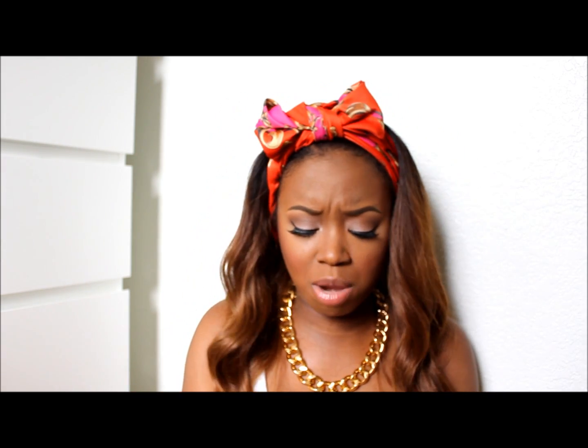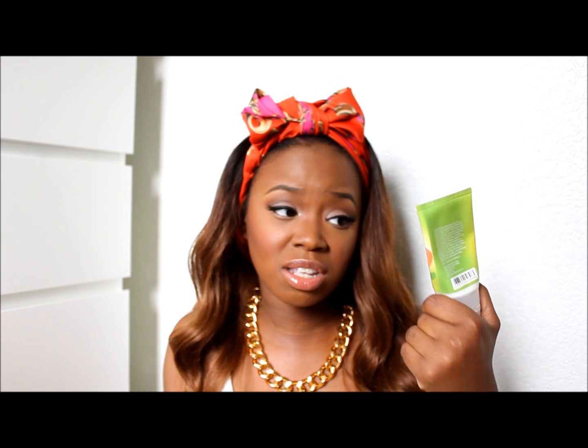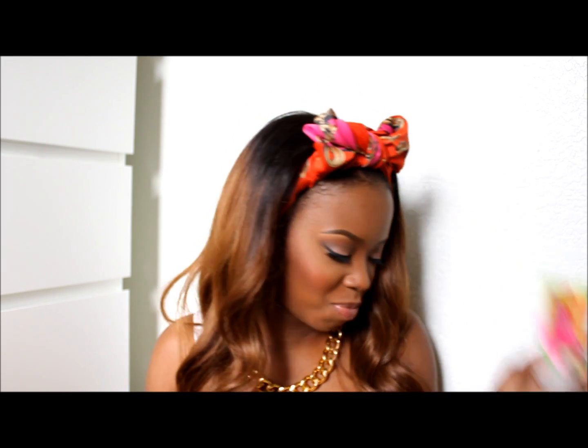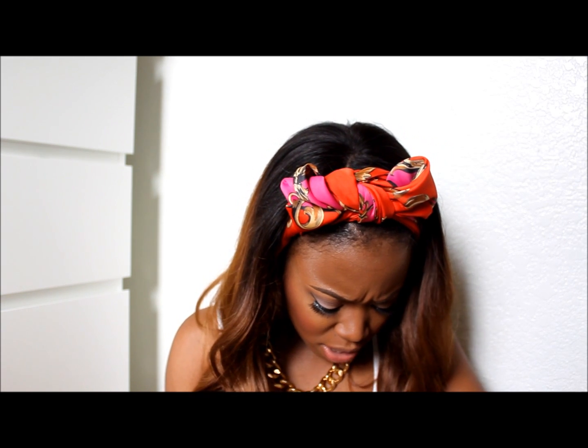So Sweet Pea is one of my favorite scents from Bath and Body Works. This is the longest scent that they have had in there too. This is like a throwback scent from when I was in junior high. I used to use this, so I always have to have my Sweet Pea. What else in here?